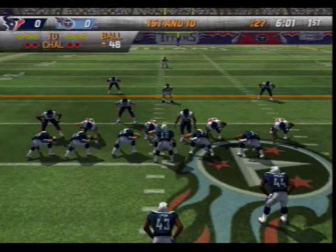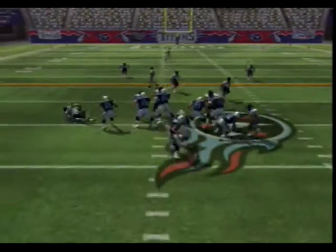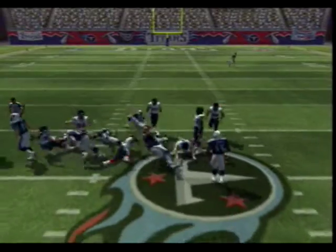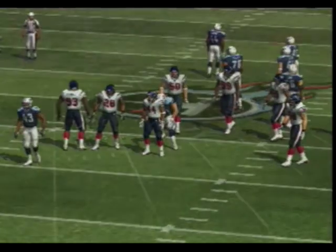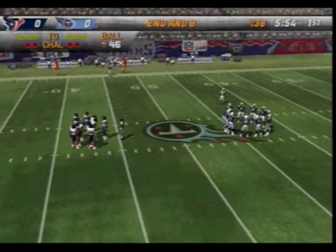The Texans line up in a 4-3. Looking for room. Vrabel comes up to make the play at the 46. I know they didn't get much, but it's all about making the defense respect the fact that you're willing to run.